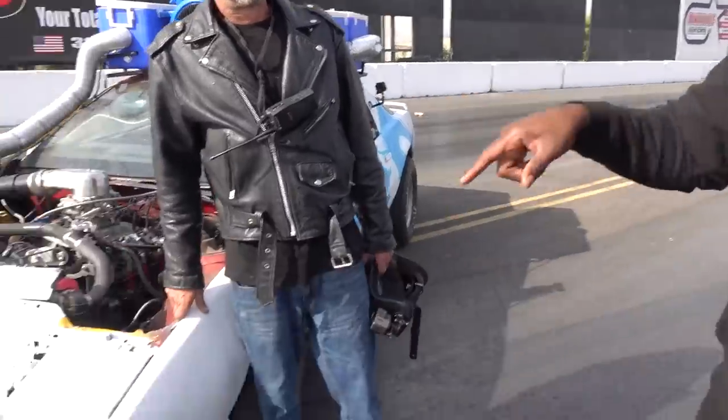Because this is a power adder, right? So it made less power, but it went faster. So we've learned nothing. What if there was too much dry ice on the dyno? So it was too cold on the dyno. No, wait, I'm teeing off your idea. And then by the time it got to the line, there's the perfect amount of dry ice and it gained power. I think you're onto something.